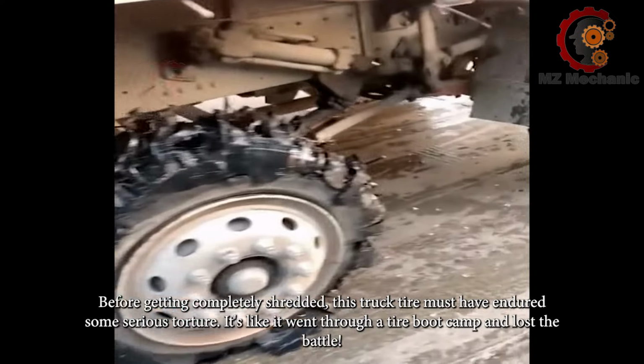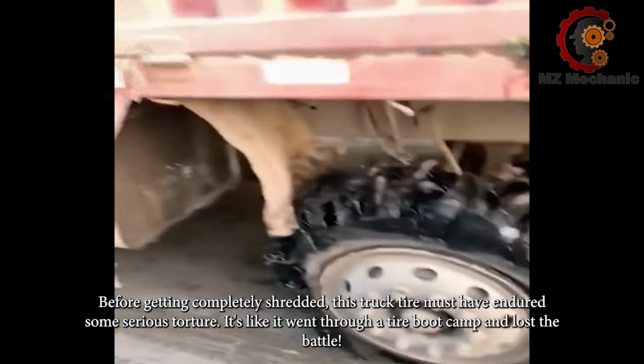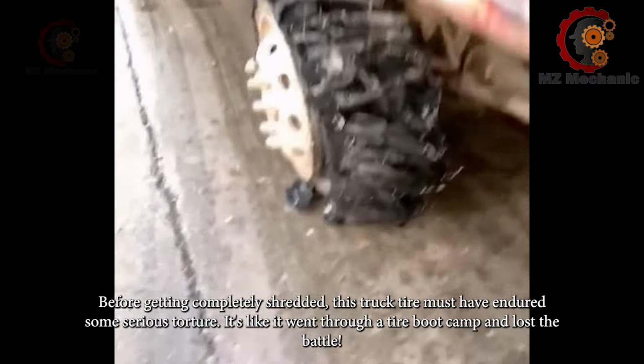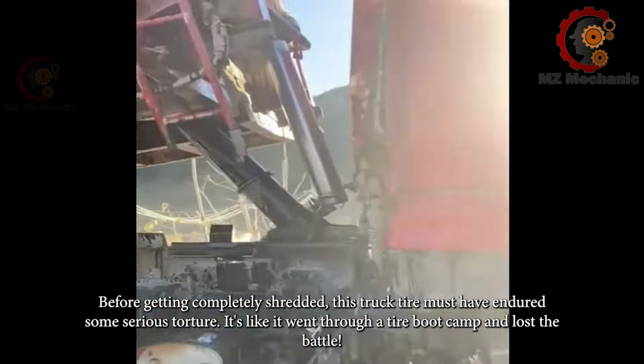Before getting completely shredded, this truck tire must have endured some serious torture. It's like it went through a tire boot camp and lost the battle.